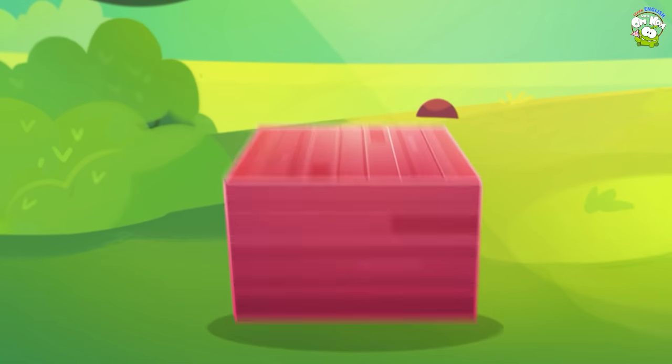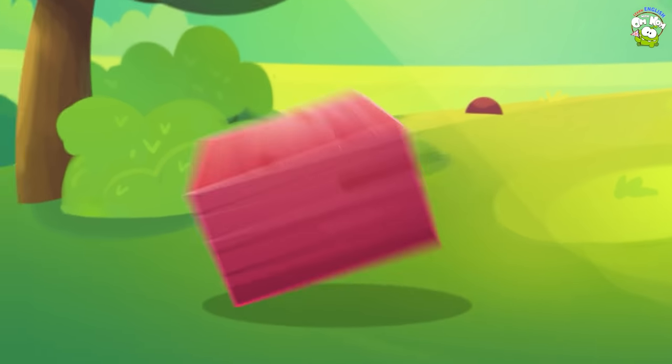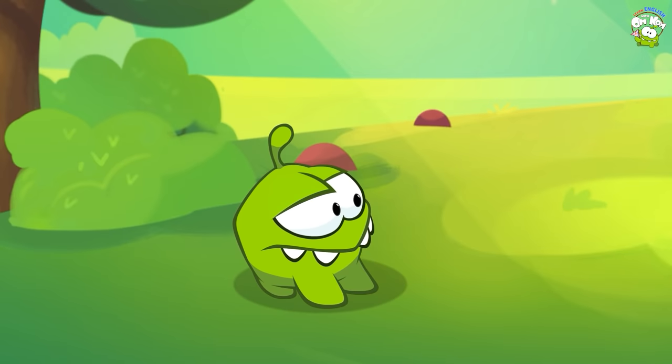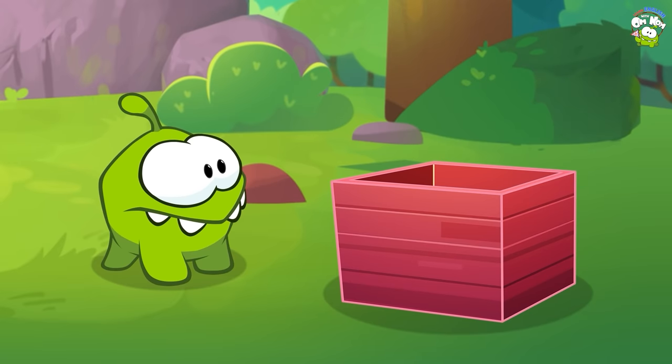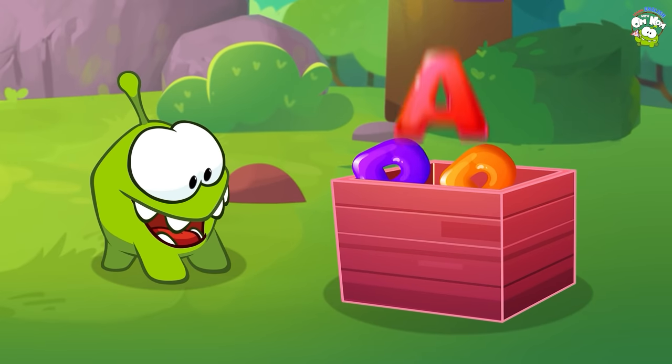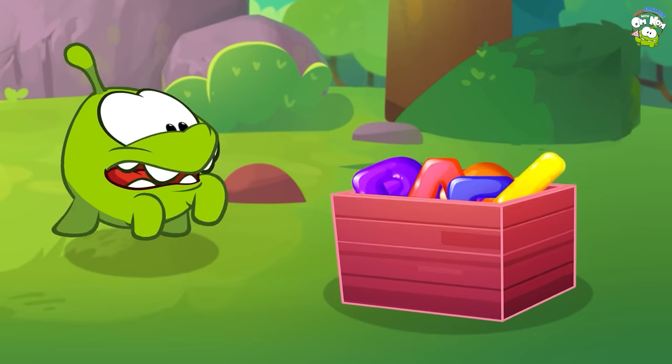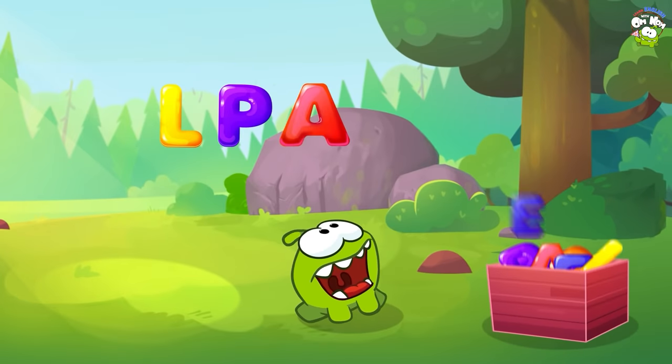Ooh, what's in the box? My, my, it's moving! Aha! It's Om Nom! Hi, Om Nom! Ooh, what's this? An empty box? Ooh, alphabets! Wonderful! Watch out, Om Nom! Oh, I wonder what this is.